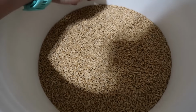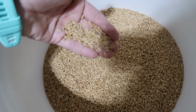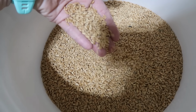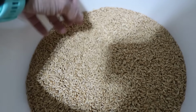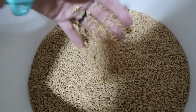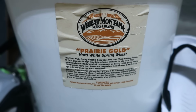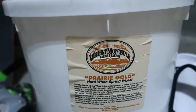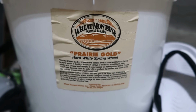Ever. This bucket of wheat is over 20 years old, also in a food grade sealed bucket. And you can tell that this looks like it was packaged yesterday. The quality is there, there's no critters in here, there's nothing in here. It looks perfectly available to use right now. This is the brand of this old one that has been sitting in this bucket for a very, very long time.